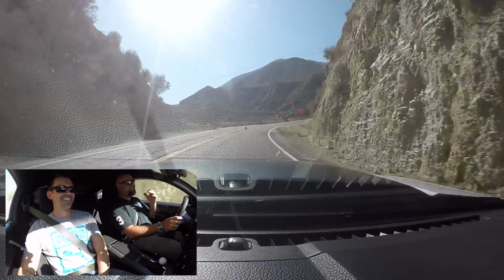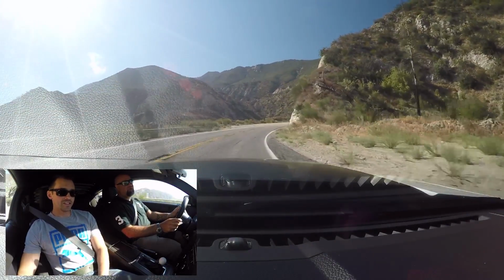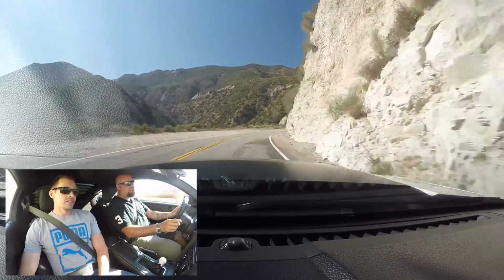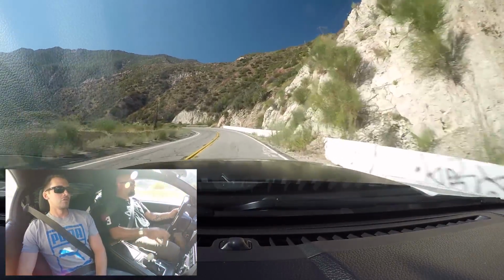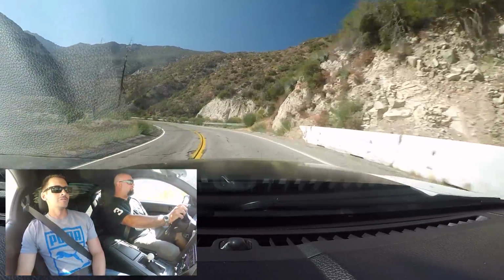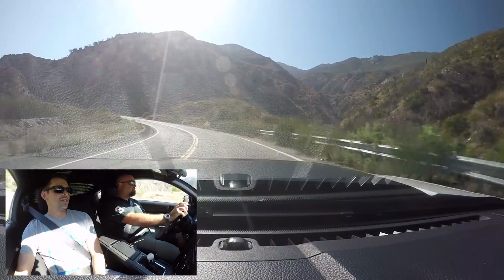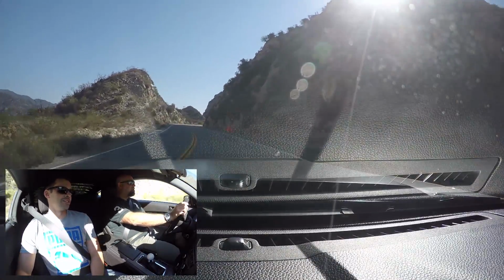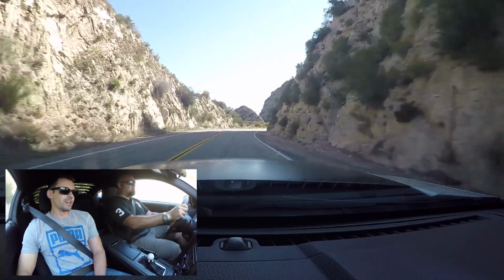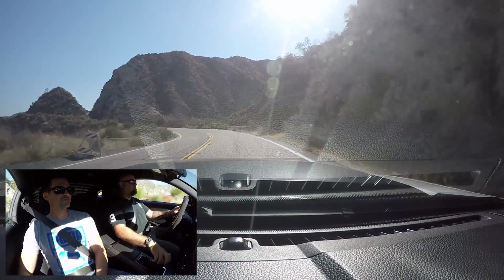This sound. Is this your everyday car? No, it's not. What do you do with it? Just come out and cruise, or do you go to track days or any of that kind of stuff? You know what? I haven't taken it to the track yet, so it's just to cruise. It rides well. It's comfortable like this. If you want it comfortable, there you go.